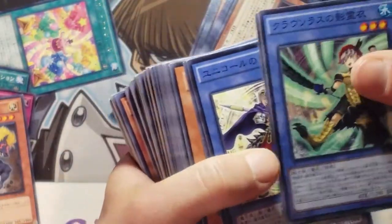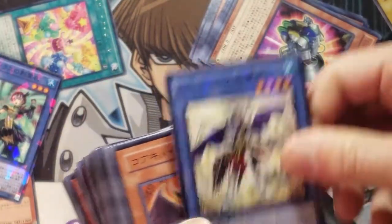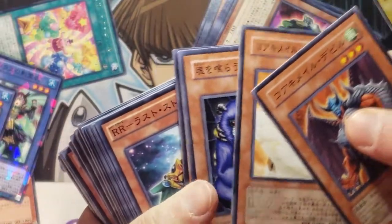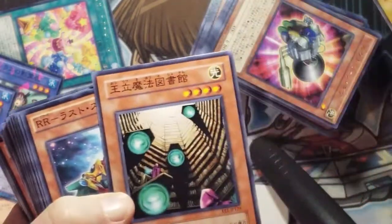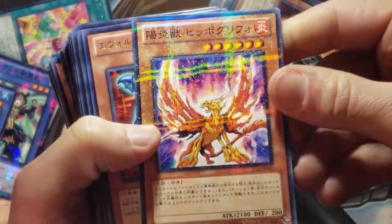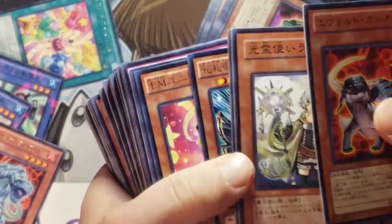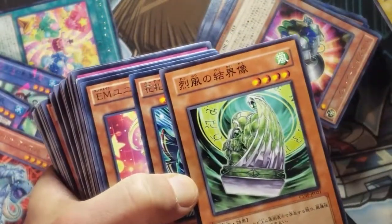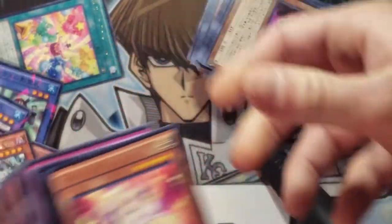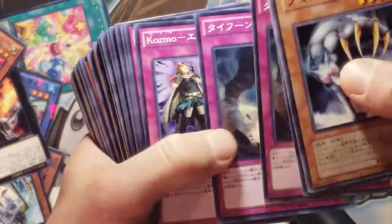Alright. Let's move on to this one. Oh, here's some shatter foil stuff. And another shatter foil. Oh, there's a Bazoo, the Soul Eater. Cool. Labyrinth the Nightmare. This is a cool parallel rare. Alright, another rare. Let's see what else we got. Oh, there's a Spellbook. Spellbook of the Winds or whatever you want to call it. More rares. Let's see.